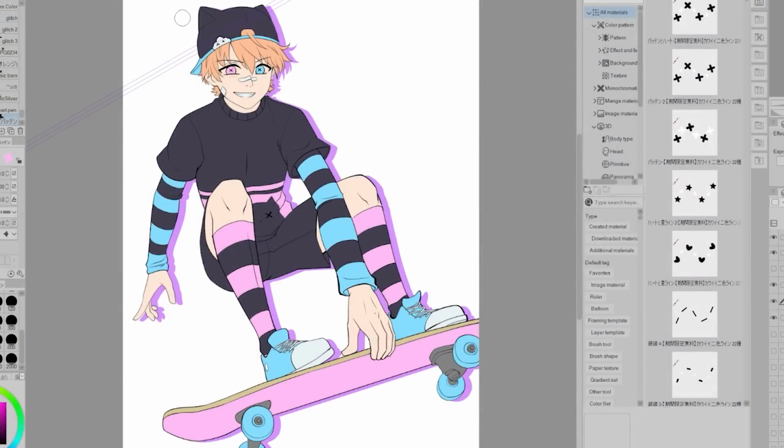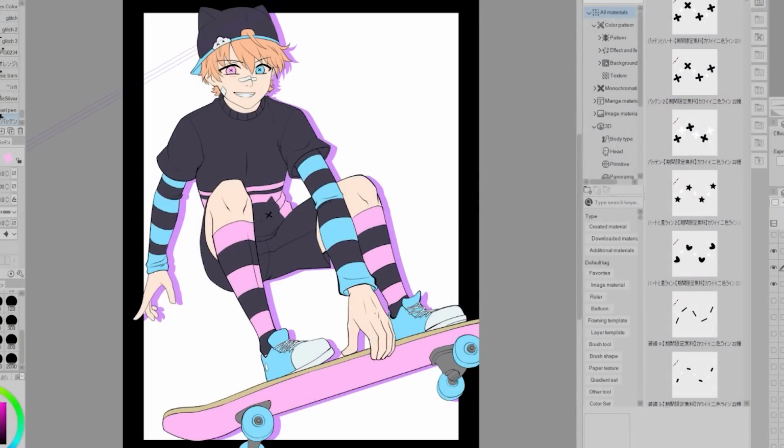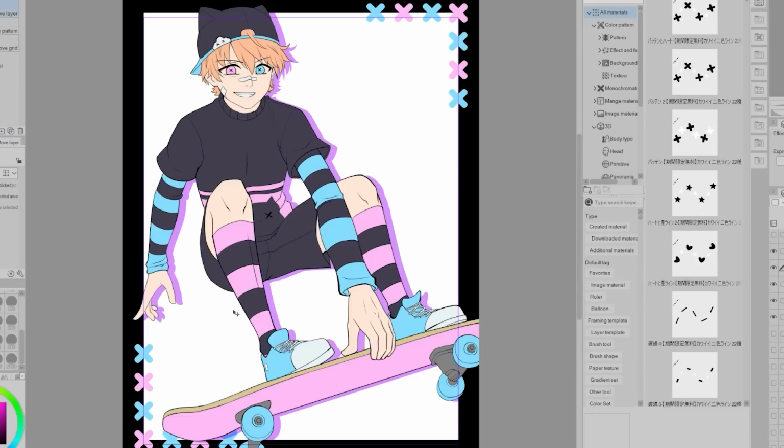For the background, I had no idea what I wanted to do. I kind of just ended up piecing together this background that has a border and a kind of fun or funky pattern to it.